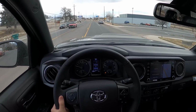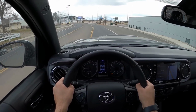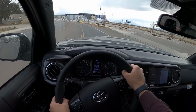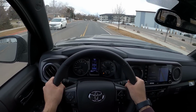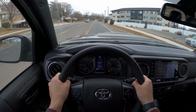Smooth. The V6 does a great job from a torque perspective with getting it up and moving. I did drive a 4Runner today as well, and you can definitely feel a difference between the 5-speed and the 6-speed automatic. This one having the 6-speed just feels a little bit more modern, feels a little bit quicker with the shifting and all that.